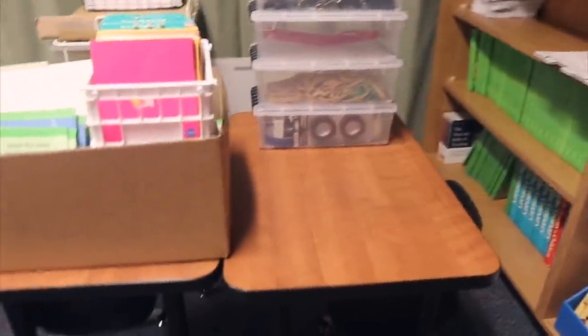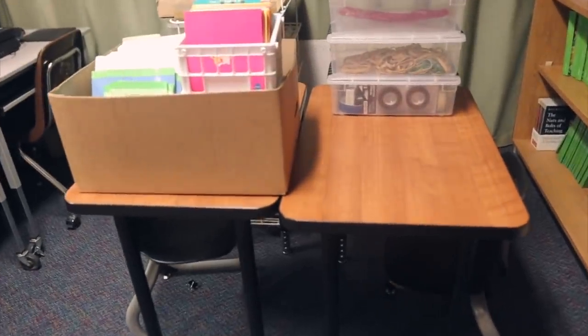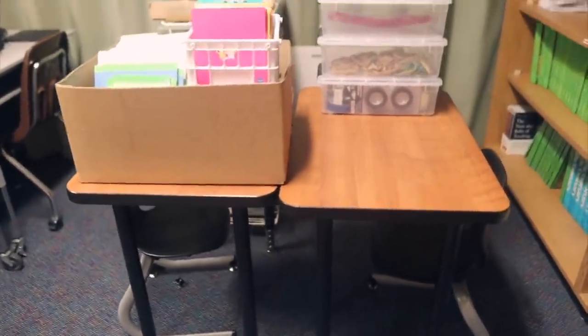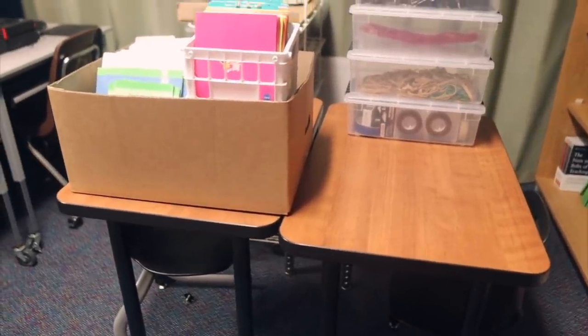So I have a couple extra desks back here that are the same as the desks that I have out there, so I definitely need to keep these in case I have enough students where I would need to use these for student desks. But I haven't decided if I'm going to leave them back here or move them into the classroom, so we will see.